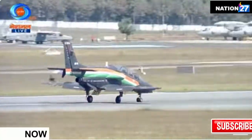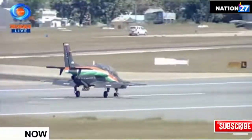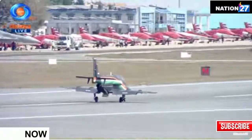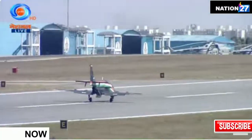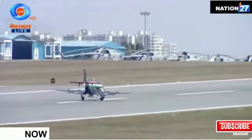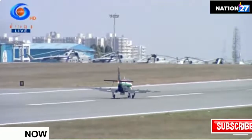The aircraft has an advanced anti-skid system in its brakes, making it an ideal platform to operate from short airfields. And that was the intermediate jet trainer, the HJT-36.